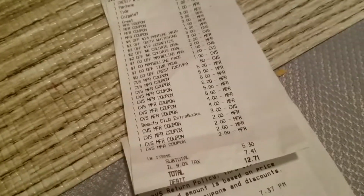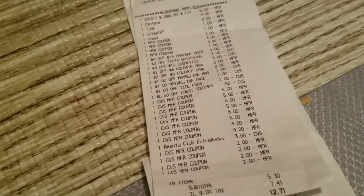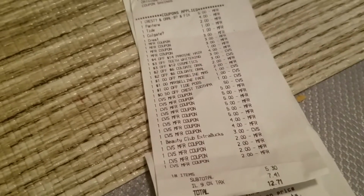She was like, no, this should already be on there. It's not working. I said, no, that's the manufacturer coupon. You got to scan my extra bucks. So she goes back through and she scans all of them again, and they're going through. I could have sworn that they were not supposed to go through again. That was madly weird.